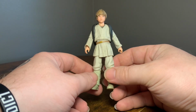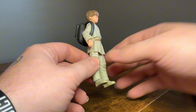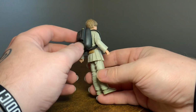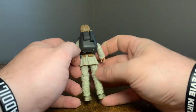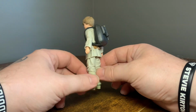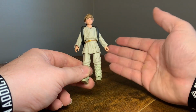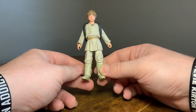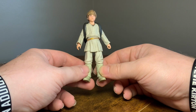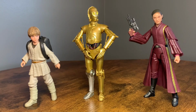And I actually watched Matt Bryant. He's a fellow YouTuber and Black Series collector. I watched his review on these two figures, and he shows a good way to get this backpack on. You just want to pull his arms way back, and it makes it way easier to slip on. So shout out to Matt Bryant, and go check out his channel. No, I don't know him, but he really seems like a really great guy. Very knowledgeable about the Black Series, and I enjoy his content and his videos. So check him out.